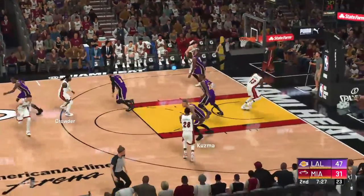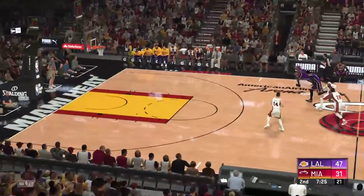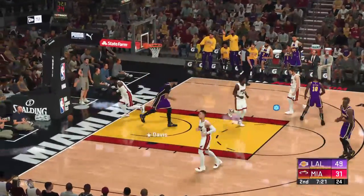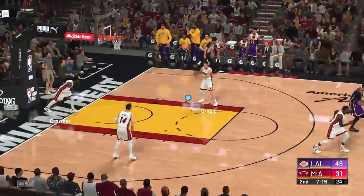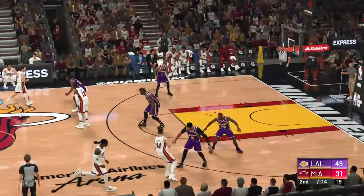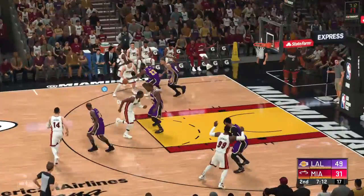Oh, and there's the alley-oop. Trying to go for an alley-oop, but excellent defense and anticipation there to stop it. And Davis throws it down. Well, there you go. One team operating on all cylinders at both ends. Steals, fast break buckets, and the other team in scramble mode.